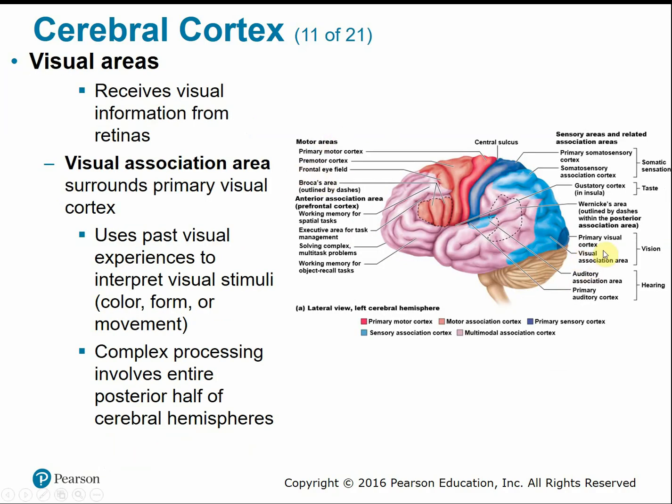Visual areas are going to receive the visual information from the retinas in the eye. So this is the primary visual cortex, just a very small region. So this is only straight incoming information from the eyes and the retina. Whereas the visual association area takes up much more room of the brain. So it's a much harder job to process all of this incoming sensory information. So this visual association area uses our past visual experiences to help associate or interpret what it is that we're seeing. Right? So color, form, movement. But overall, this complex processing is going to involve almost the entire posterior half of the hemisphere. So we're going to need to call in all of our sensory association areas.